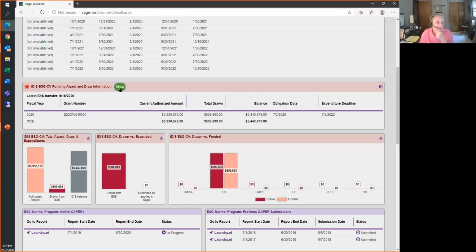You can see the same kind of thing that HUD is seeing on your dashboard. We're showing you your authorized amount, how much you've drawn, and then your balance. In this case, they've drawn $509,000. So we're going to expect to see, when this first report comes in, an expenditure of at least $509,000. And then we'll show where it's actually landed.